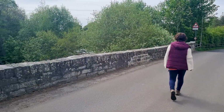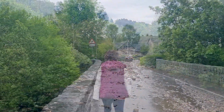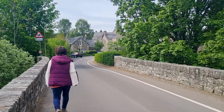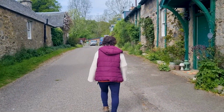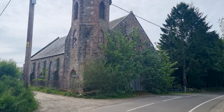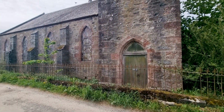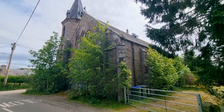That was a nice tea and cake in the village shop. What a lovely little place Kirkmichael is. Now the poor old church looks a little bit disused. Oh well, back to the bikes and back to the campsite.